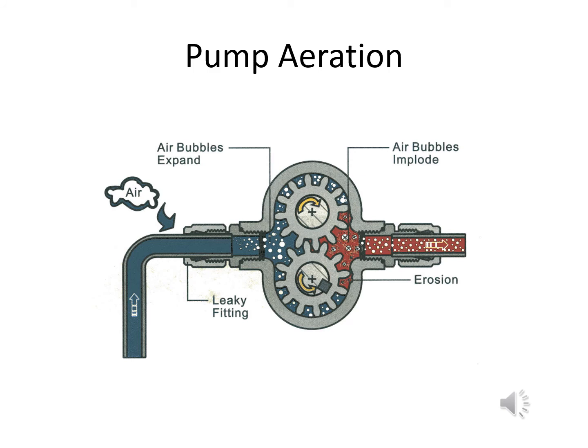Again, this is what I mean by aeration. You got that union fitting or some kind of bad fitting, and air gets pulled into the fluid through the fitting.